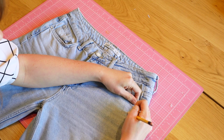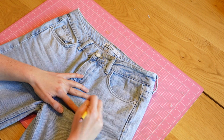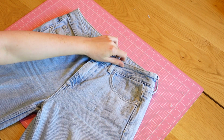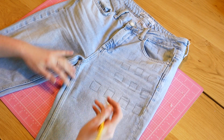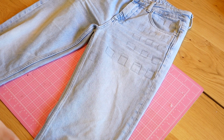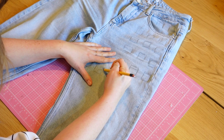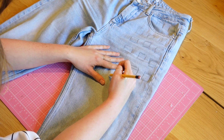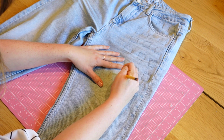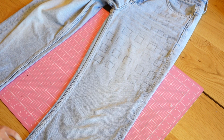My first step is going to be marking out with a pencil where I want all of my squares to go. And then obviously around the upper sensitive areas, I'm just making sure to stay a little bit further away from the crotch area as well as the butt area. But I really do want to make them look like the originals, and the originals have little square holes basically everywhere.